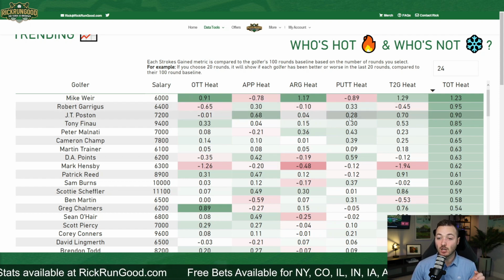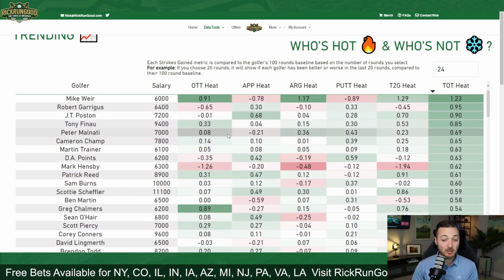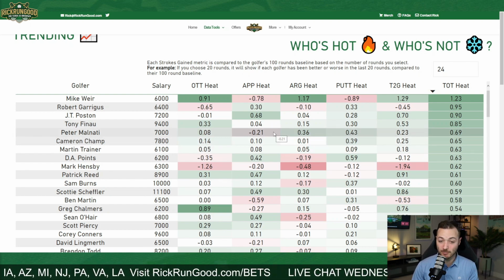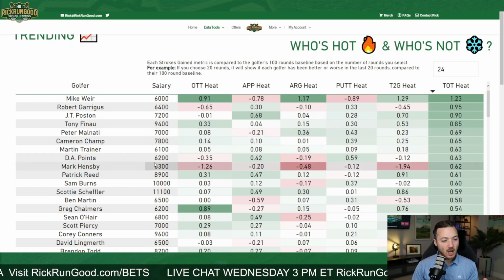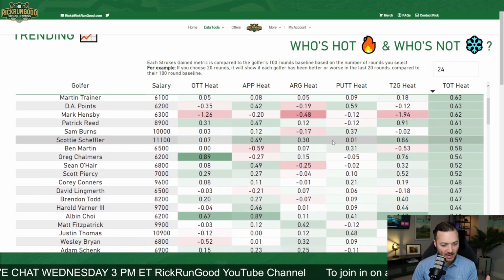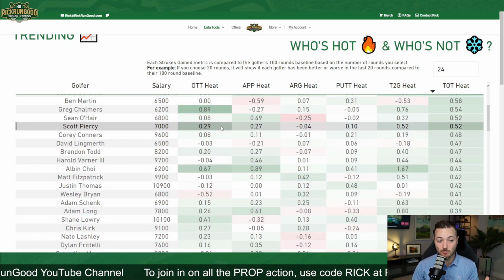Strokes gained approach, a little bit with the putter. That's not a surprise. JT Poston, generally a very good putter. That's a good sign. Who else in this 7K range? Peter Malnati, but he's doing it almost exclusively via the short game categories. In fact, he's actually losing on approach to his 100 round baseline. That's a bit of a concern. Who else in the 7Ks? Champ is here. Again, the majority of those gains coming via the putter. That's not great. Scott Piercy's probably doing it in the best way, almost exclusively in the 2 ball striking categories.